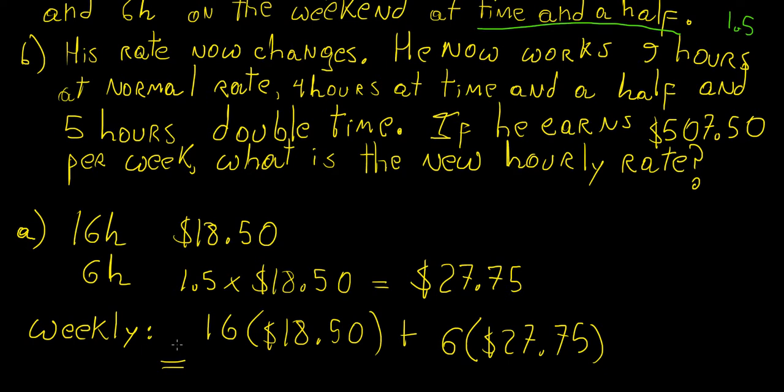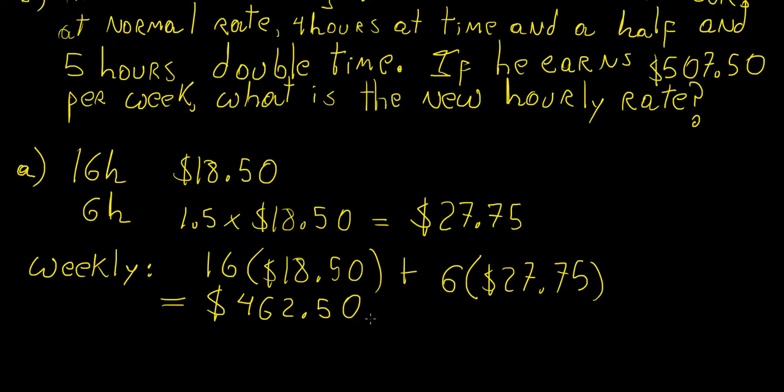And let's punch that in our calculators. So 6 times 27.75, and that's going to come down to 166.5. So this is how much money Johnny McJohnface is making every week.